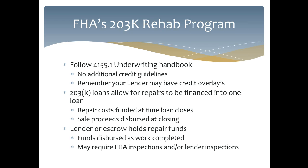Your 203K loans allow for repairs to be financed into one loan. So really what that means is, if it's a purchase, for example, you're going to take the purchase price, add in the repair costs, plus some additional costs, which we're going to go into later in the presentation, and we're going to have one loan. The sale proceeds are disbursed at closing. So when you have a purchase, or a rate and term where you're paying off a previous lender, or you're paying a seller, they get paid when that loan closes.